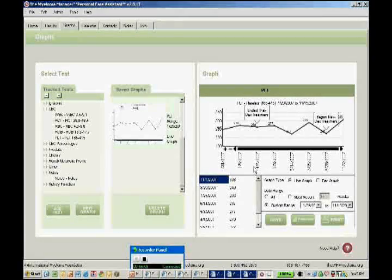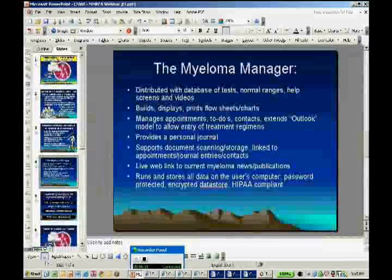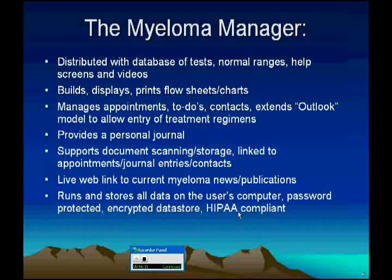Someone else has asked, what does HIPAA compliant mean? When we were talking about the Myeloma Manager, we said that the data is all on your computer, is password protected, it's an encrypted data store, and it's HIPAA compliant. What we mean by that is it conforms with the government's privacy laws because we protect your data. No one can view it but you. You need the password in the program to be able to view your data.